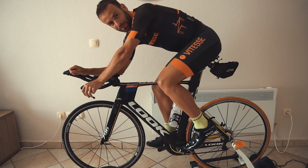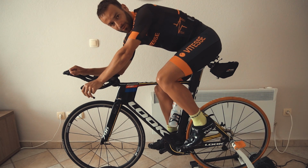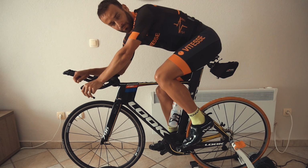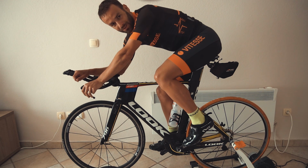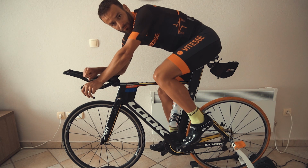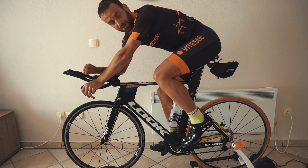So in the documentary they put him in the wind tunnel with his old bike that I believe he built himself, and with those two positions, and it turns out that the praying mantis position is still faster than a position that he could get with the modern bike and modern components. So that shows you how important the position really is.